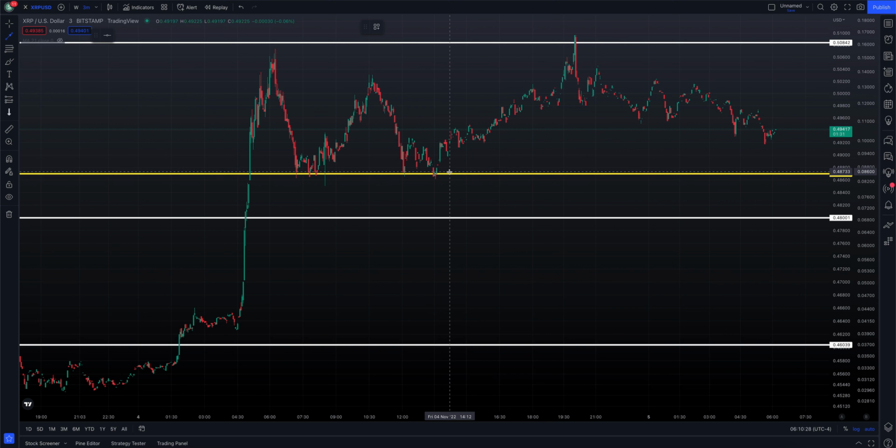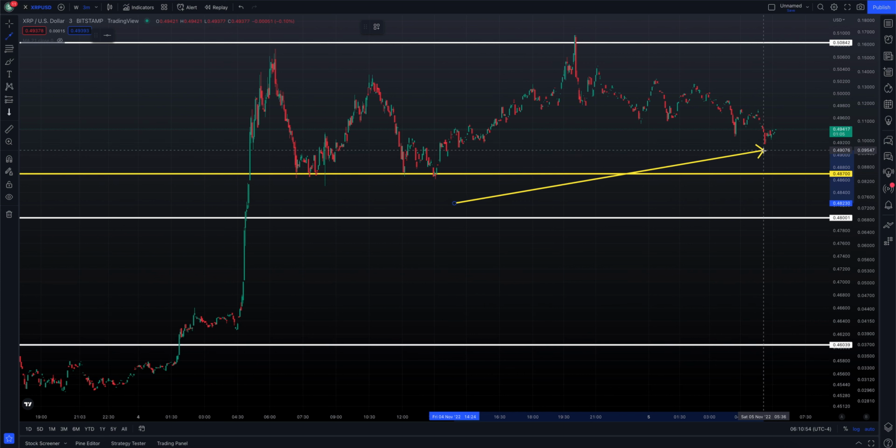So lower levels, like I said, can act as support for a period of time. Upper levels can act as resistance for a period of time. And you can see this lower level here acted as support. And then the price moved higher. And this time we actually hit our 50.842 level as resistance. And the price got rejected because it's resistance for a period of time. And now this is where we're sitting right now at 49.417, 49 cents.